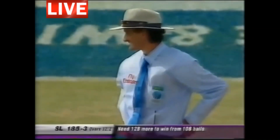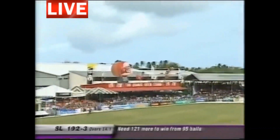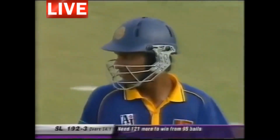It's 128 required off 106 balls. 10 off the over in 2 balls. He's just come in to get maybe a quick 20 or 30. He's well on his way because he's gone to 26 now, Chandana. That's in the air, and Hines is under it, and takes the simplest of catches. Well, where was Vasbert Drakes? Well, he's there now. He's gotten the breakthrough.